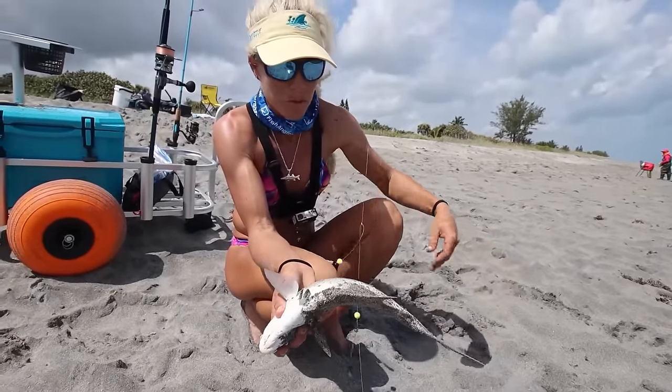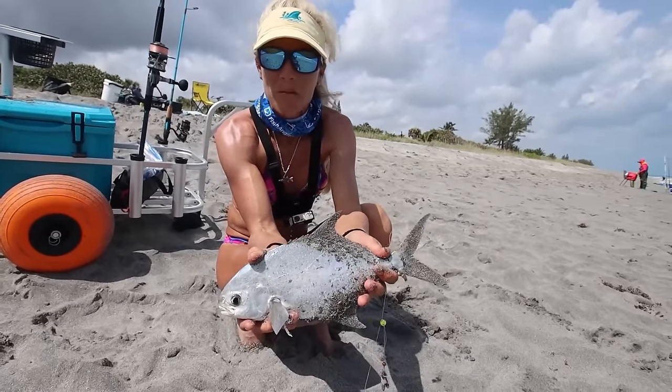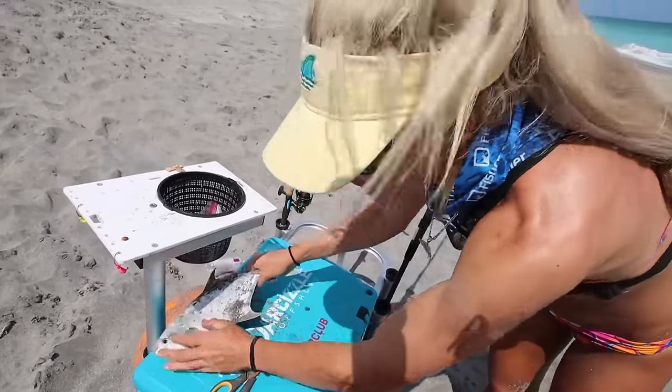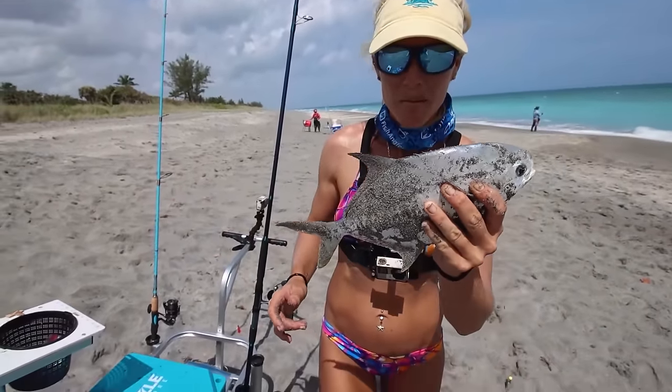And that's how it goes. We weren't even ready to film and caught 2. And that guy looks like he's gonna be a keeper. I'm gonna check real quick. Almost 11 and a half to the fork, but you know what? They look exactly the same on a fork, and he's a keeper fish. So I'm allowed to keep him.